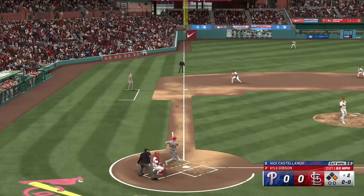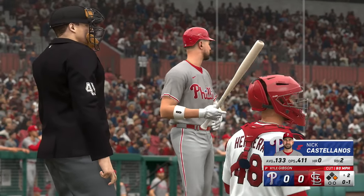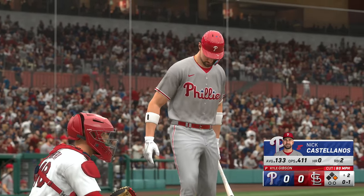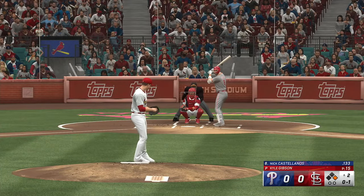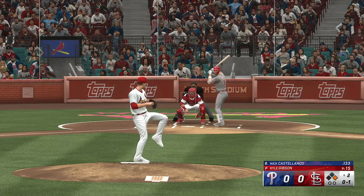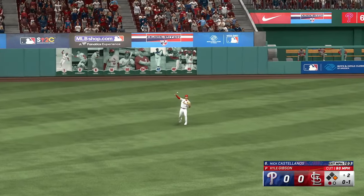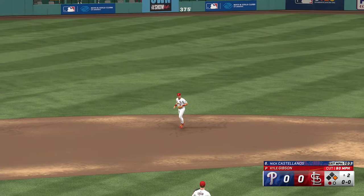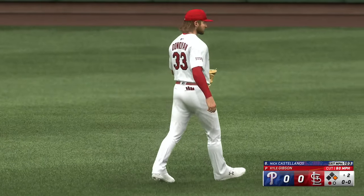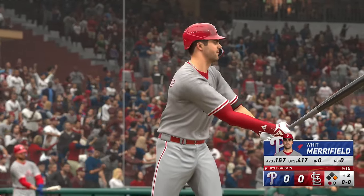Nick Castellanos at the plate now. Fought off foul. Right-hander kicks, deals. And that one ripped to left. And he makes the catch. Not fooled at all right there. He was clearly all over it, but sometimes you hit it too hard and right at someone. You're looking for one of those bloop hits to get a knock sometimes. Whit Merrifield up to the plate.